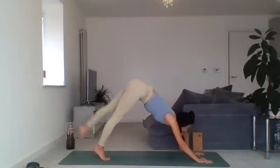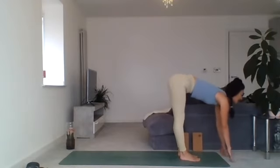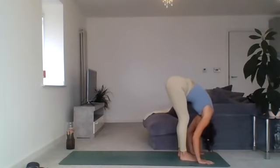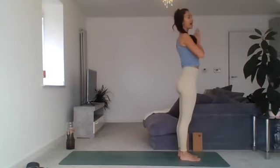On your next inhale, come to your toes and step or jump the feet in towards the hands. Lift the chest and lengthen the spine, halfway lift. Exhale, forward fold. Inhale, sweep the arms up to the sky. Exhale, hands through heart center.